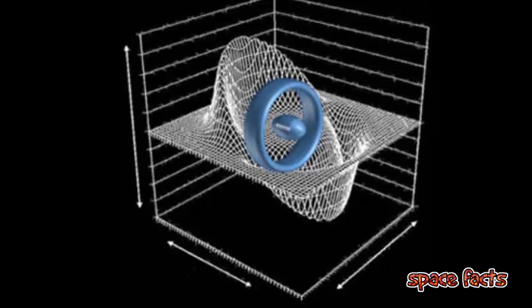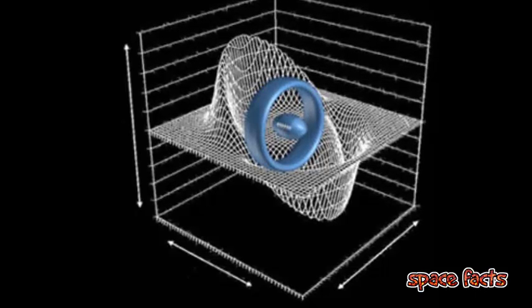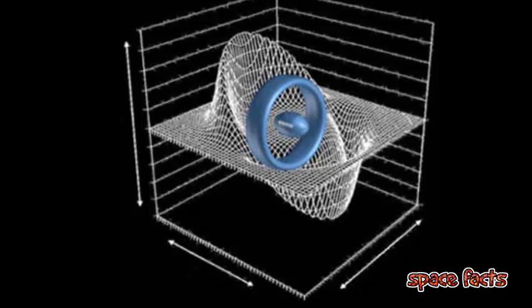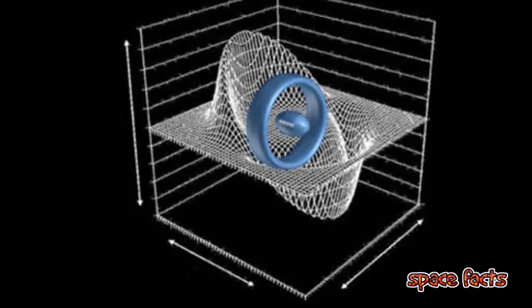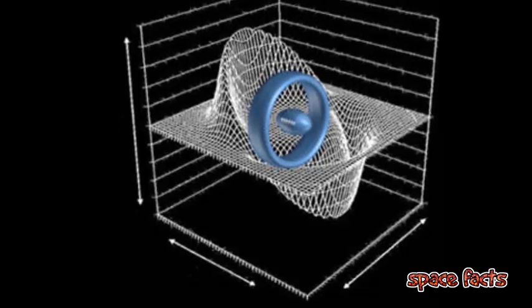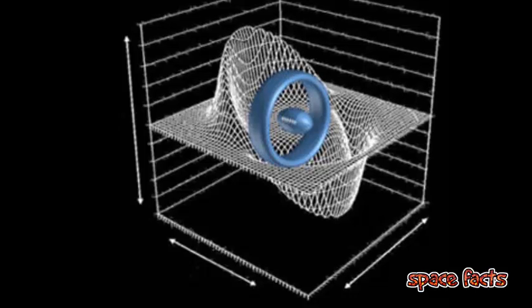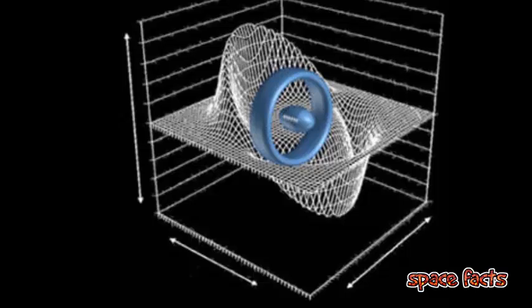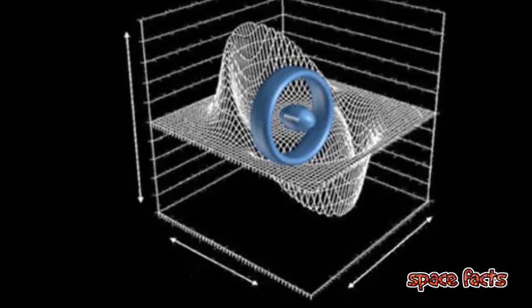NASA researchers know that nothing can accelerate faster than the speed of light, but they also know there is no such restriction regarding space itself. Space-time has no such limit on how fast it can move, and it is believed that space-time exceeded the speed of light during the expansion of the Big Bang. Researchers at NASA's Advanced Propulsion Division have been wondering if space-time can make a repeat performance.